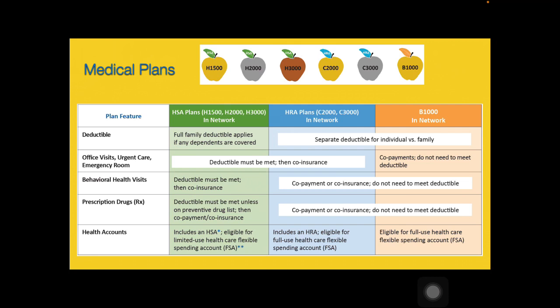That is also true for prescription drugs on the blue C plans as well as the B1000 plan. On the HSA plans, the green plans on your left, for prescription coverages, the deductible must be met unless your medication is on the preventive drug list. Then the copayment and co-insurance would be applicable. So if you are taking a medication that is on Optum Rx's preventive drug list, then it would pay without meeting that deductible.